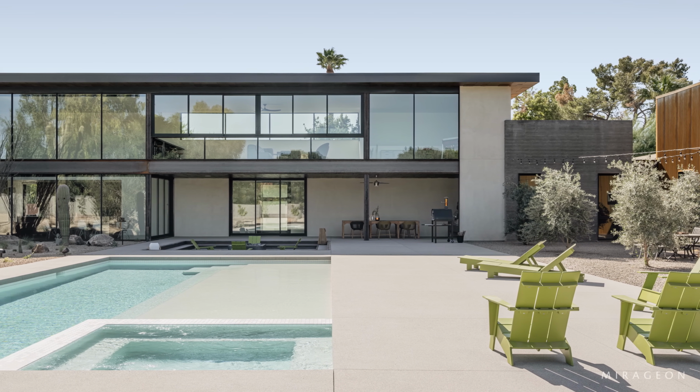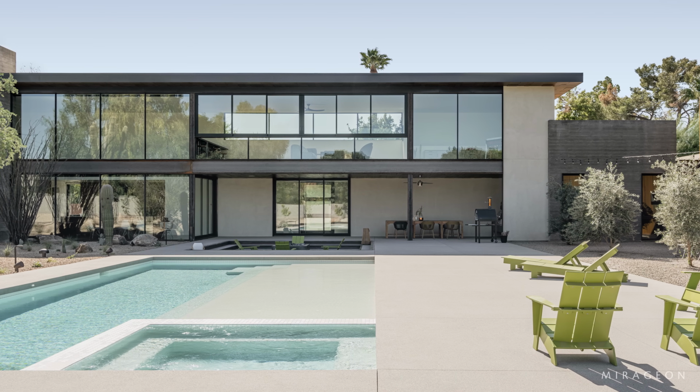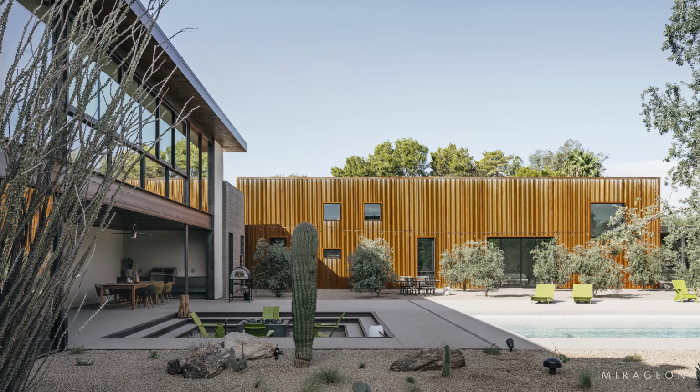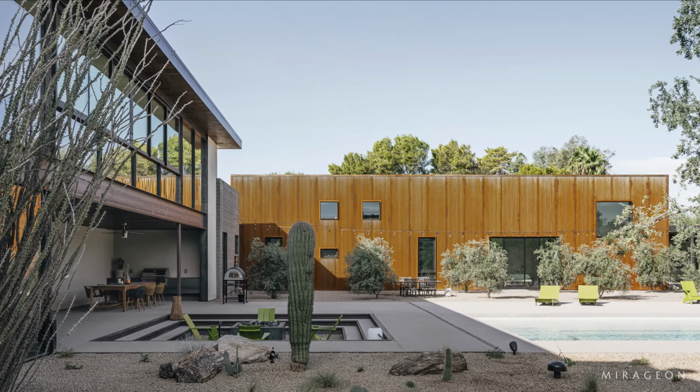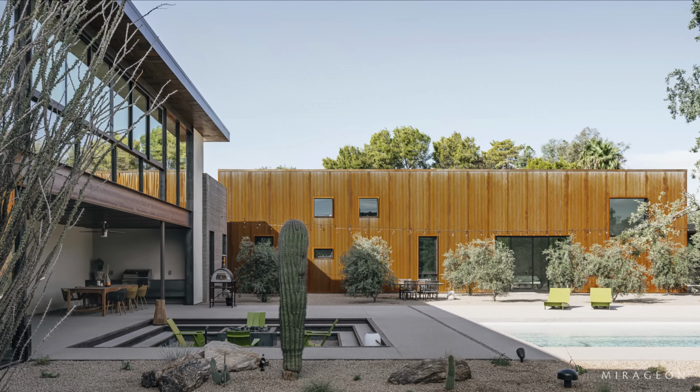The front facade features minimal openings, while the rear elevation boasts large glass surfaces that allow natural light to enter. Facing north, this facade avoids direct sun exposure and is further protected by an extended overhang.